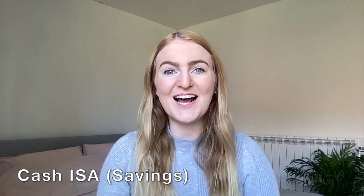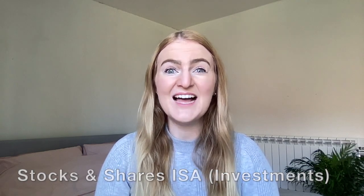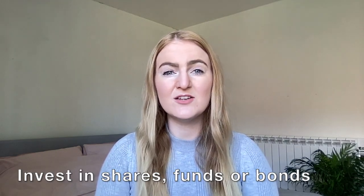So you will not pay tax on dividends, income or capital gains that you receive from your investments in this account. You may already have a cash ISA where you've got some savings in that account and they can gain interest tax-free. So a stocks and shares ISA is basically just the investment version of that. So instead of saving money into the account, you're going to put your money in there and then invest that money in the stock market. You can use this account to invest in shares, funds or bonds, or a combination of these.